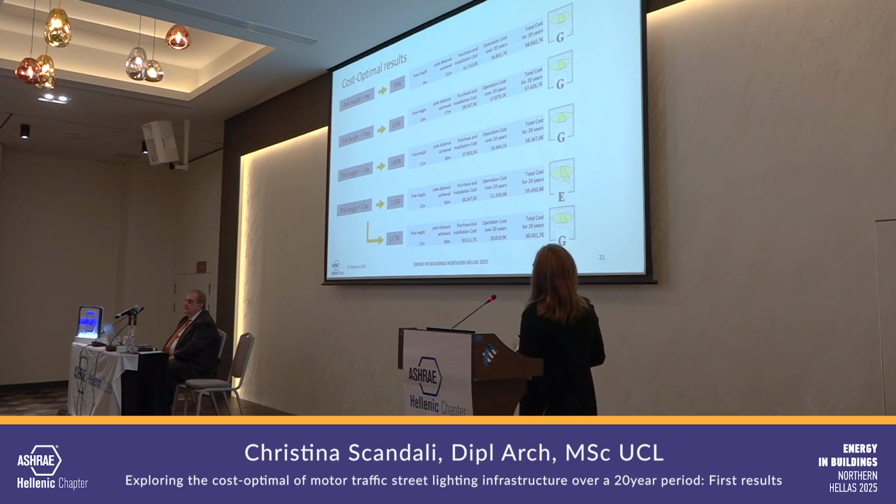Here we present the cost-optimal results. We see that as pole height increases, the power consumption of luminaires also increases. The pole distance achieved increases, and the purchase and installation cost decreases, while operation cost over 20 years increases. Here the total cost slightly increases, but by a very small percent, like 1 to 3%.